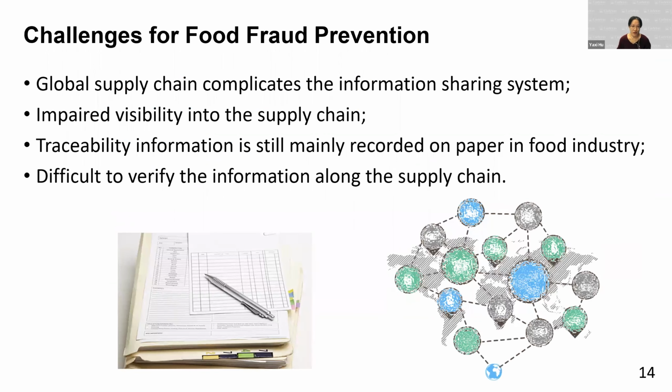So to find a better solution for food fraud prevention, we need to understand what the challenges faced by the industry are. Here are several challenges that we identified. So definitely, the complex global supply chain really complicates the information sharing system and impairs the visibility of all the stakeholders in the supply chain. And also, it's a common issue in the food industry, especially for smaller industries. The traceability information is still being recorded on paper instead of digitized, making the tracing of that information very time-consuming and labor-intensive.